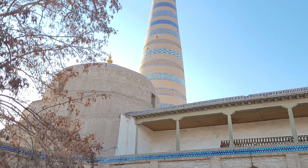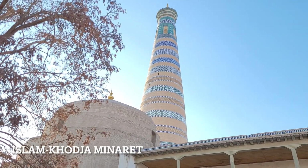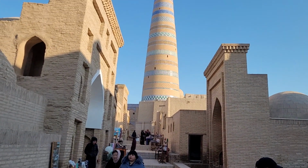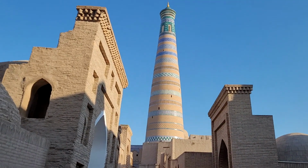You can also see the Islam Khoja minaret, but unlike the Khalta Minar, this one is completed. You can climb to the top of it, but when I went, it was closed for renovations.